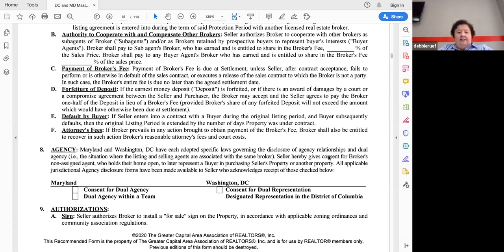Default by buyer. If seller enters into a contract with the buyer during the original listing period and the buyer subsequently defaults, then the original listing period is extended by the number of days the property was under contract. So that's a little bit different for us. So if the property's been under contract for 15 days and the buyer defaults, in this case in Maryland, Montgomery County, and DC, it's saying that your agreement automatically extends 15 days, okay? So again, that should cover you during an expiration period. But again, keep track of your expiration periods and just get your amendments taken care of.